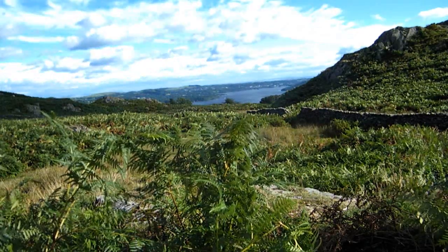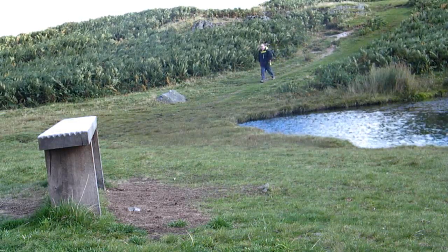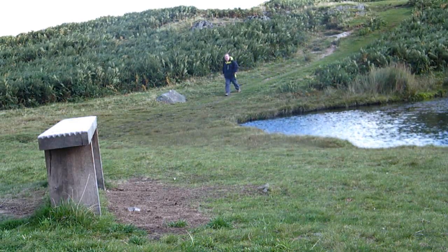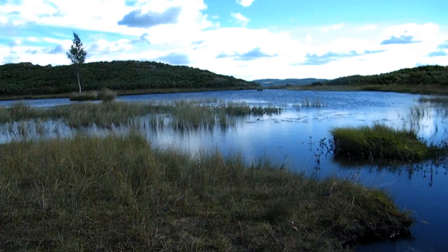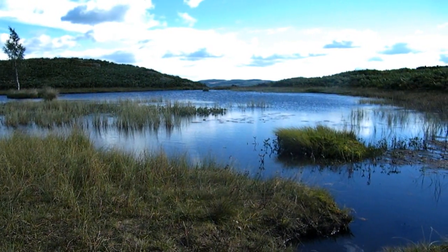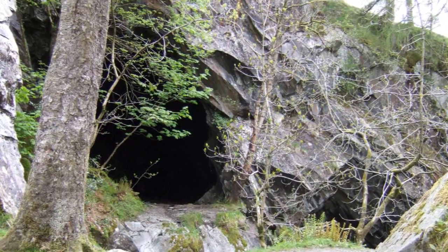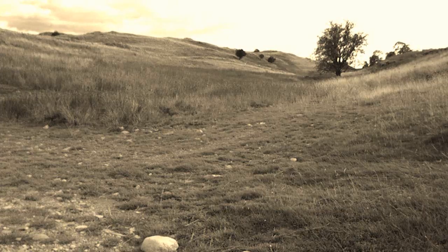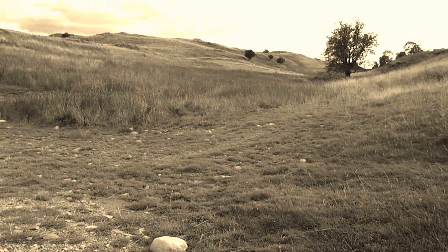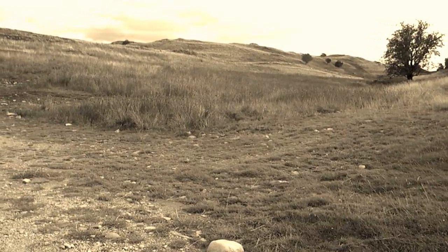Loughrigg has so much to offer that it's difficult to know where to start. It has plenty of footpaths to explore, remote tarns, rocky crags, a cave, and when the world was in black and white, it even had a nine-hole golf course.